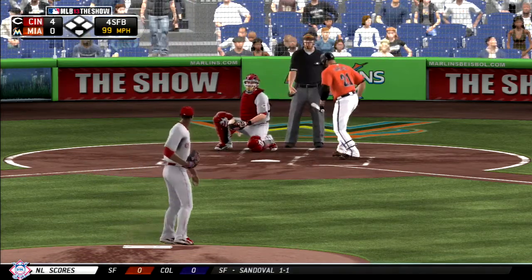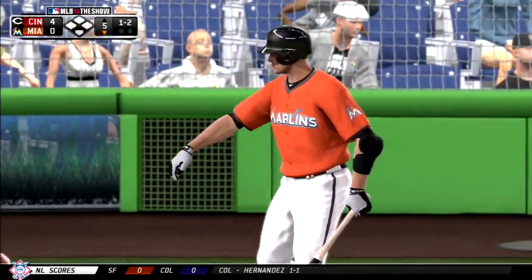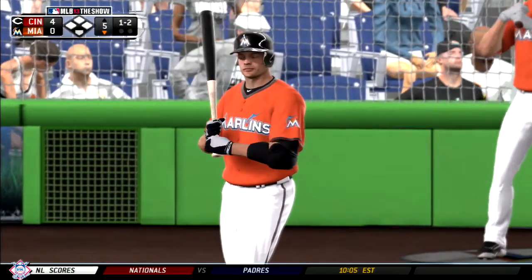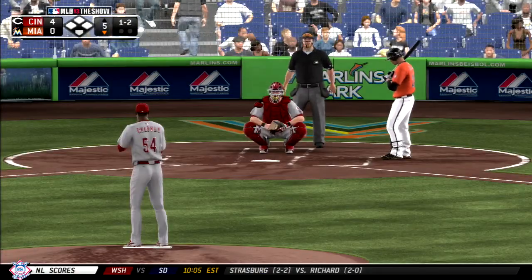Can't get him to chase. It's 1-2. Good high fastball. Maybe something to try and change the eye level there. Now, I might anticipate another slider down in the zone, maybe even in the dirt.